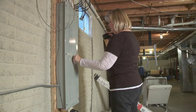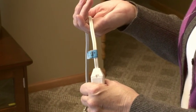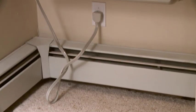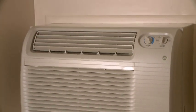Fix electrical problems right away. If fuses blow and circuit breakers trip often, switches get hot, cords are frayed, or people are shocked, something is wrong. If you are allowed to use extension cords, make sure they are from a recognized certification organization. Don't use extension cords on high wattage appliances like hair dryers, microwaves, and air conditioners.